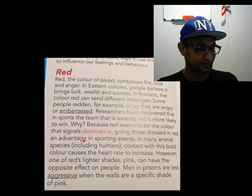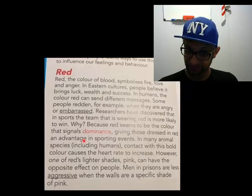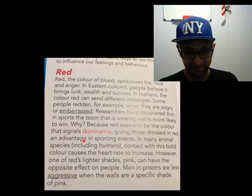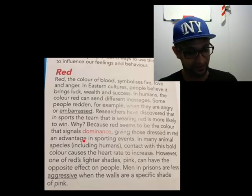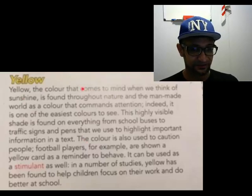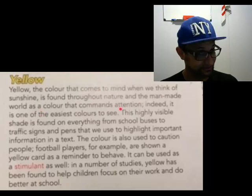However, one of red's lighter shades, pink, can have the opposite effect on people. Men in prisons are less aggressive when the walls are a specific shade of pink. Oh my. Yellow, the color that comes to mind when we think of sunshine, is found throughout nature and the man-made world as a color that commands attention.